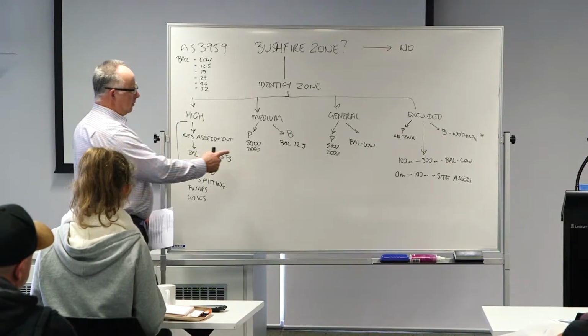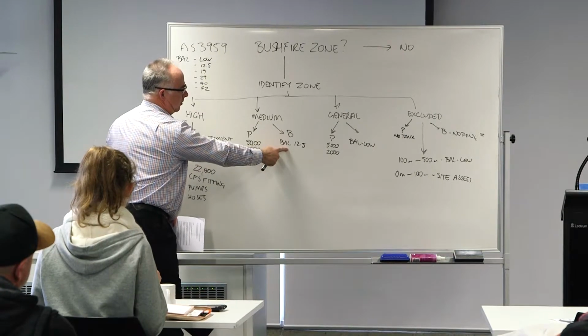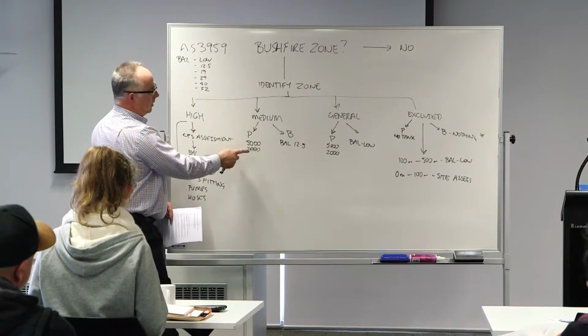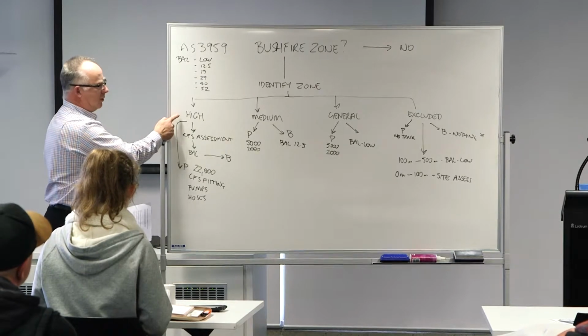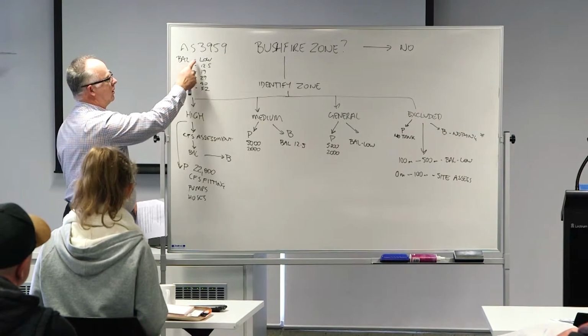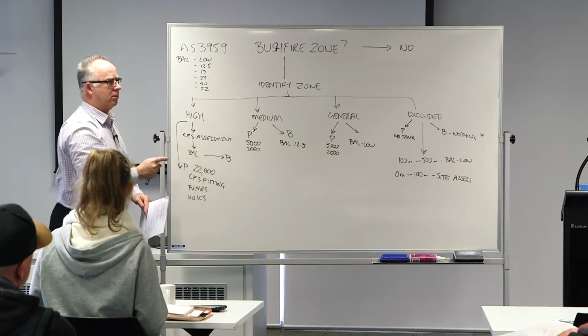So normally, BAL-12.5, if you're in a medium, construction details are BAL-12.5, firefighting is a 5,000 litre tank, or a 2,000 litre tank. If you're in the low one, same thing, small tank. But in this one, the word on the map says high. You might have a site assessment that comes in as low or 12.5. So the actual risk is fairly low.